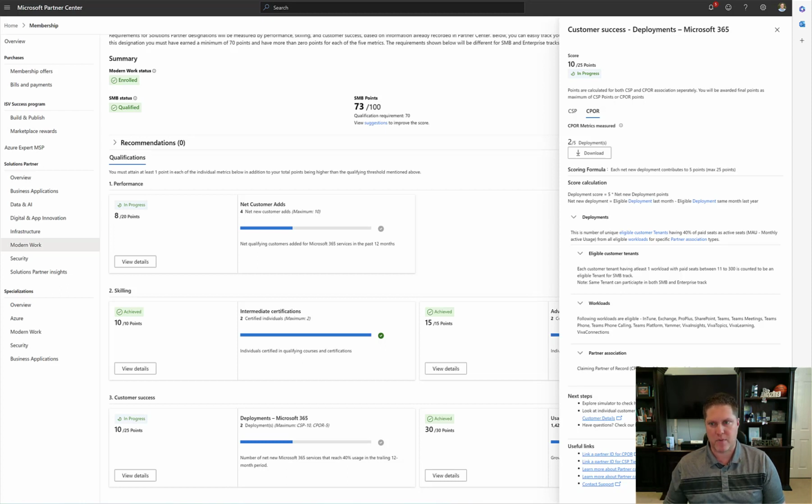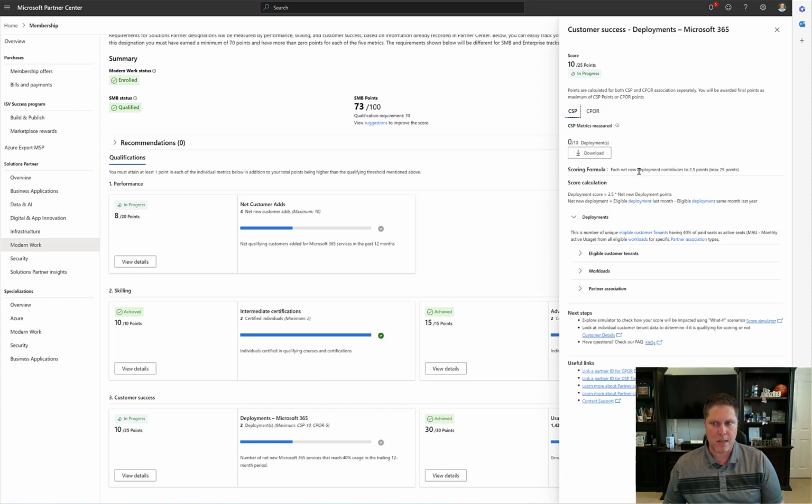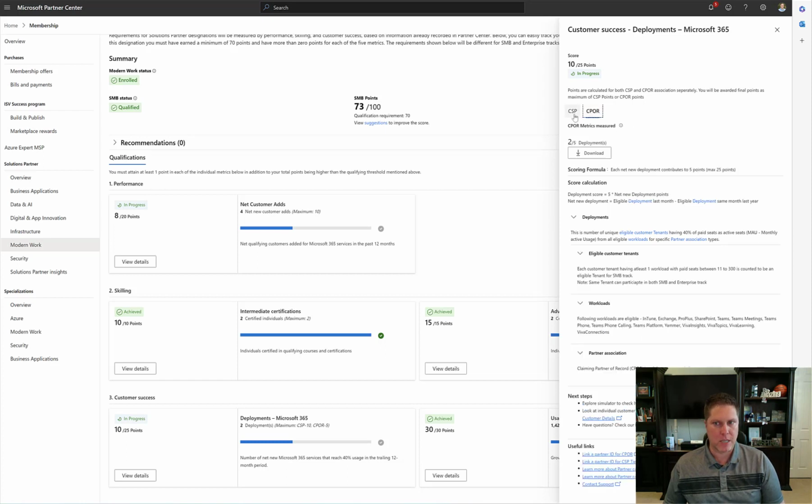There are a ton of benefits for doing CPOR, but one of them is if you look at the points, right here you'll see that each net new deployment receives 5 points, whereas over here for CSP, each net new deployment gets 2.5 points. You get twice as many points for doing CPOR than you do CSP. Just one of the many benefits of doing that.